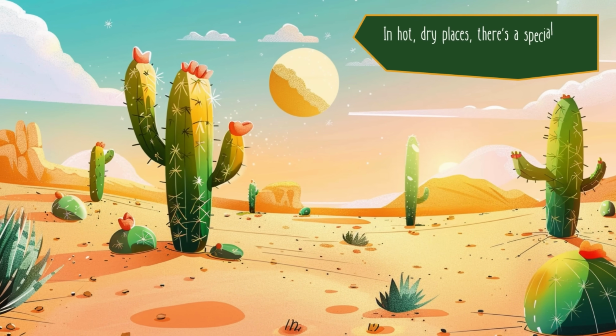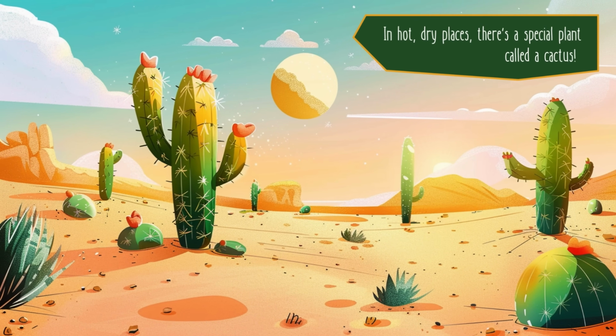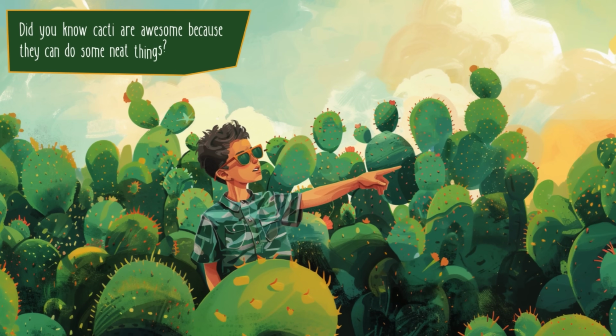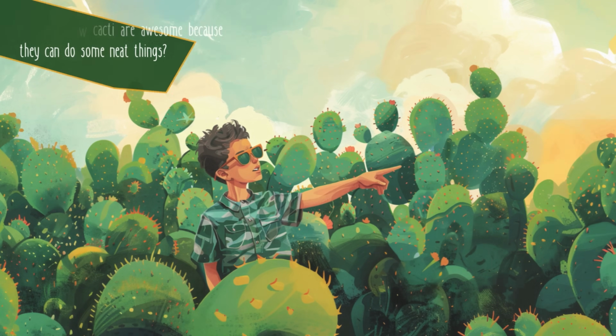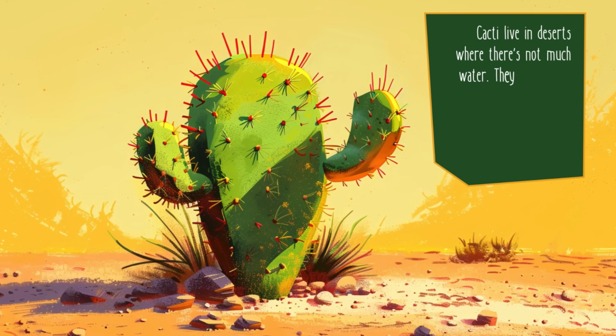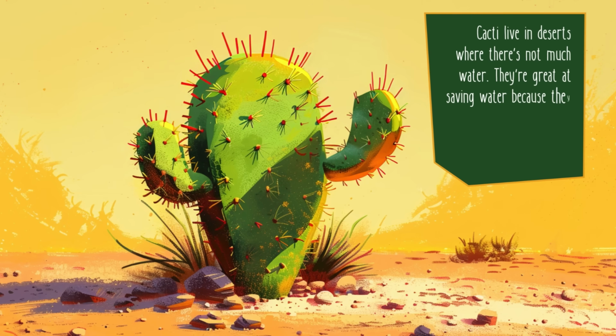In hot, dry places, there's a special plant called a cactus. Did you know cacti are awesome because they can do some neat things? Cacti live in deserts where there's not much water. They're great at saving water because they have thick, waxy skin and spiky needles instead of leaves.